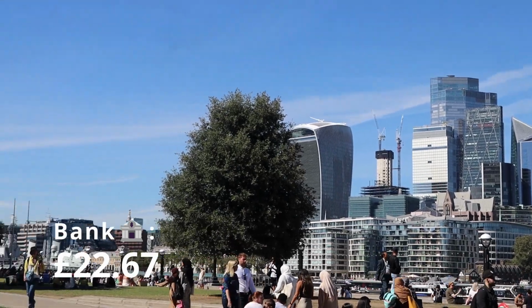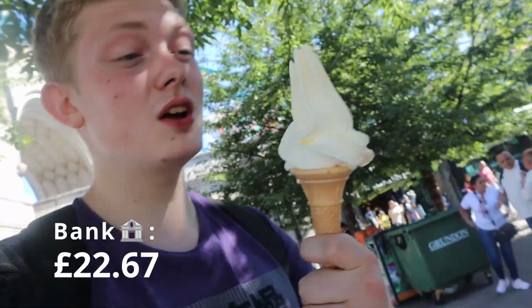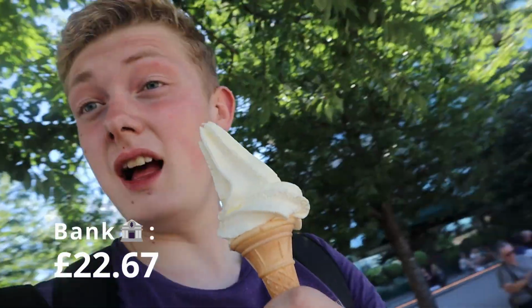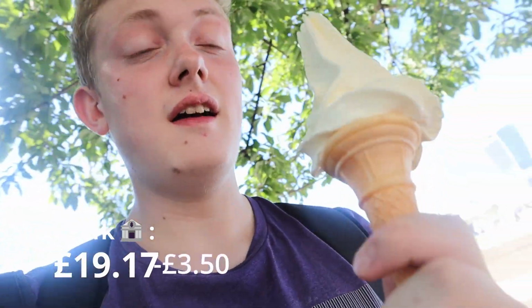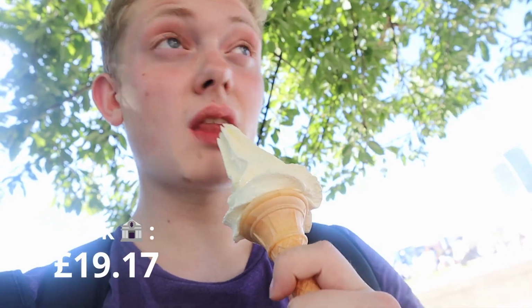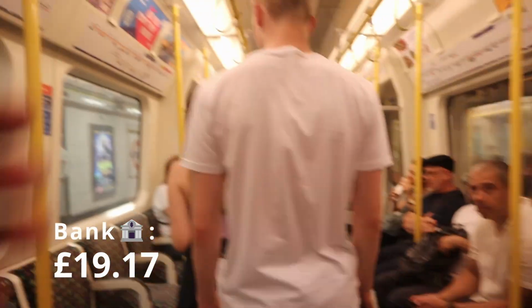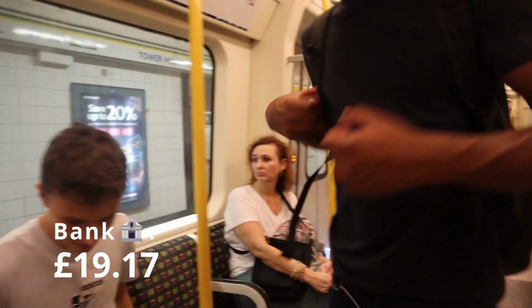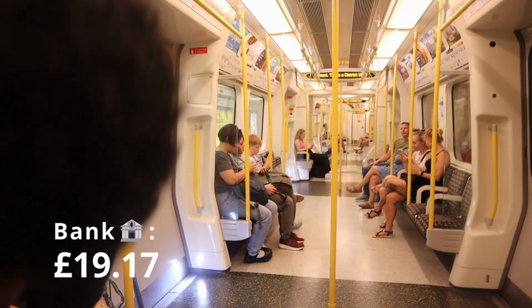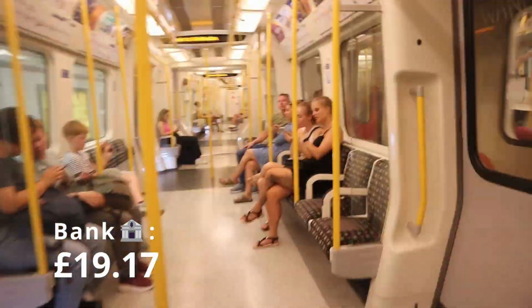And there's the big Tower of London. Lovely summer's day, so I thought I might as well treat myself to a Mr. Whippy. Half a bank loan to take it out. £3.50 for a single Mr. Whippy, but really good. You go, see. I'll have one further down on my own.